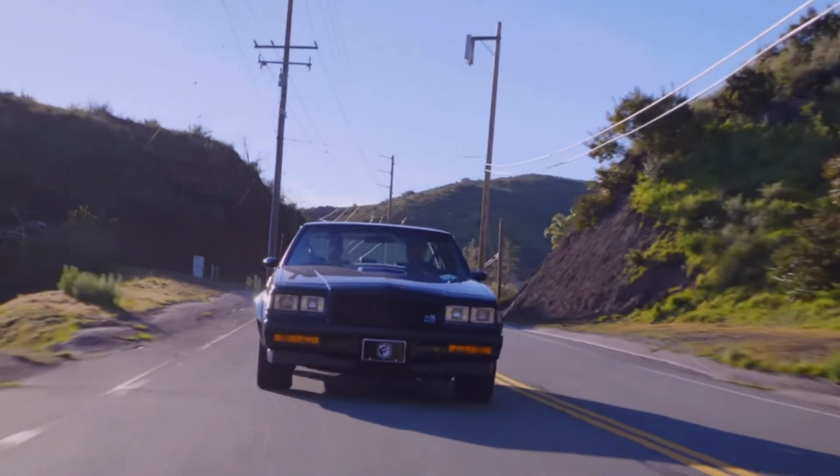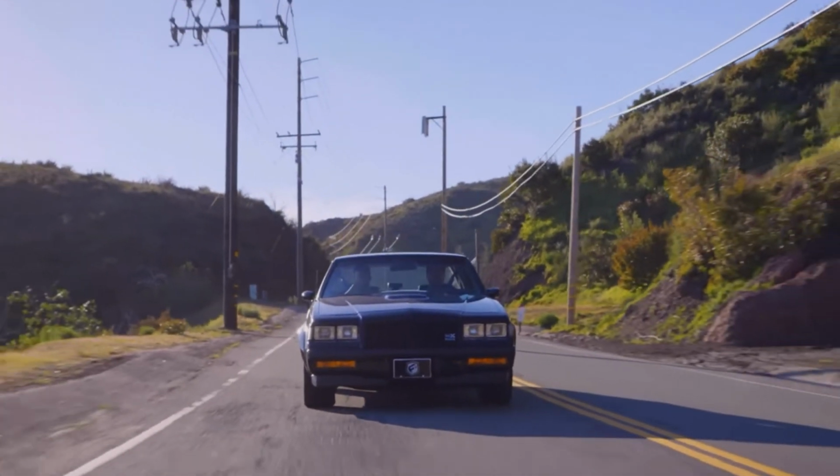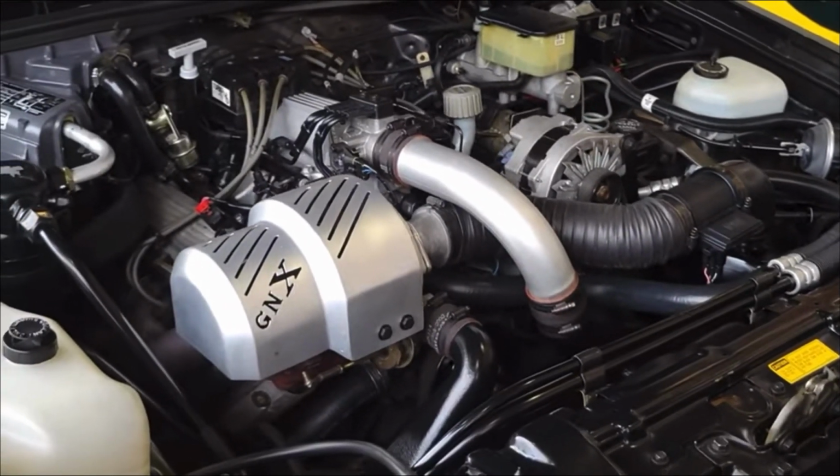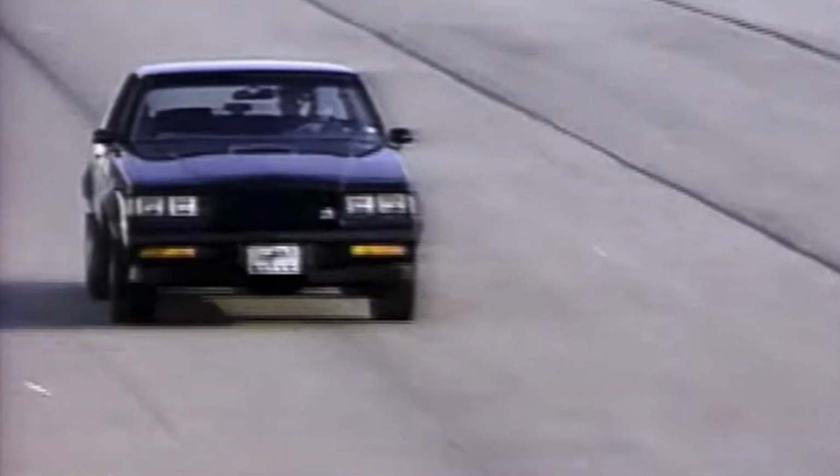its name from that year's NASCAR Winston Cup Grand National Series, and this model came with a naturally aspirated V6 engine, producing 125 horsepower and 205 pound-feet of torque, but since this car was mainly for a NASCAR event, they ended up only producing 215 of them.